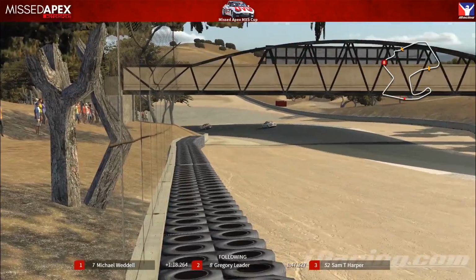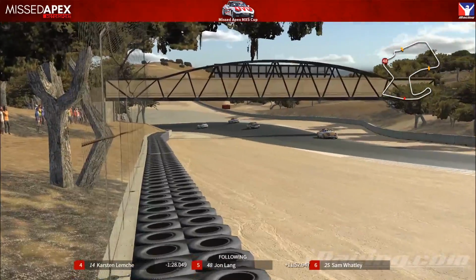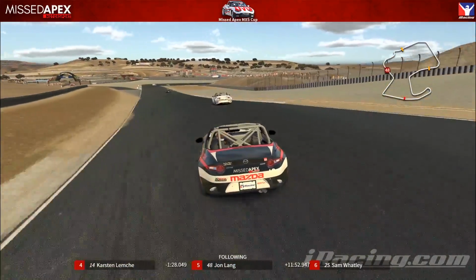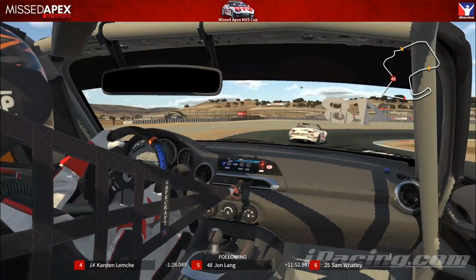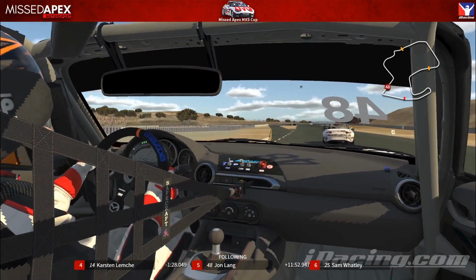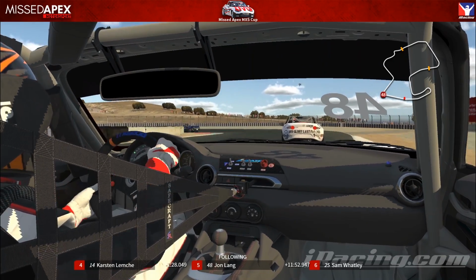John Lang is the man on the move at the moment, has just picked up Sam Watley. And I believe that was Carsten Lench. Actually, no, it's getting around the lap traffic with Clappers up in there. Thought he was mounting an attack on 3rd place, but actually he's going to have to be looking at his mirrors to defend 4th.